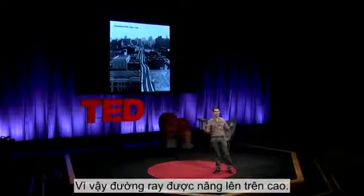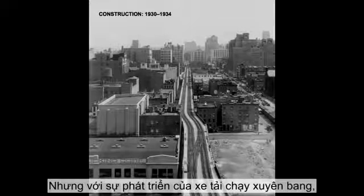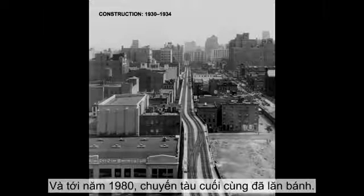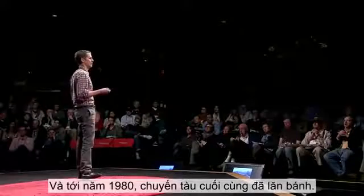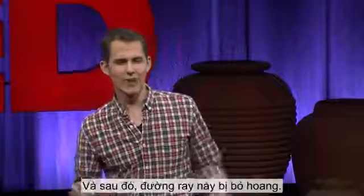So they elevated it. They built it 30 feet in the air right through the middle of the city. But with the rise of interstate trucking, it was used less and less. And by 1980, the last train rode. It was a trainload of frozen turkeys, they say, at Thanksgiving from the meatpacking district. And then it was abandoned.